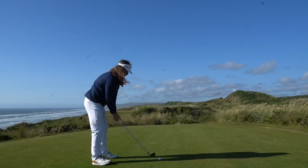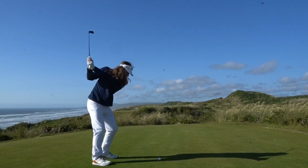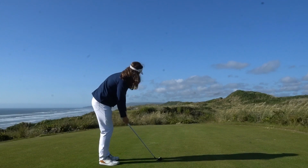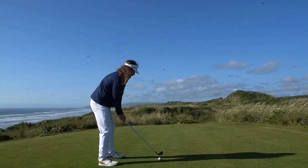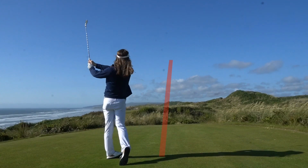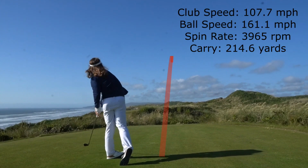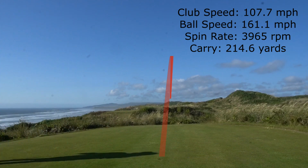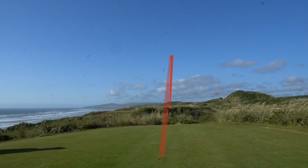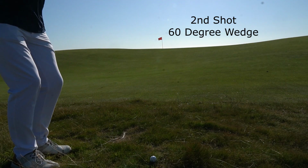So you can see I'm trying to keep my hair out of my eyes. I might actually have to wear a hair tie, because one of the things that's tough into a headwind is that when I take the club back, the hair will whip into my eyes, so it makes it tough to focus. But we're making do with it. And I blow this one out to the right a little bit, not a lot. Really happy with how I'm keeping that spin under 4,000 with the 4-iron. That's really critical with this wind.